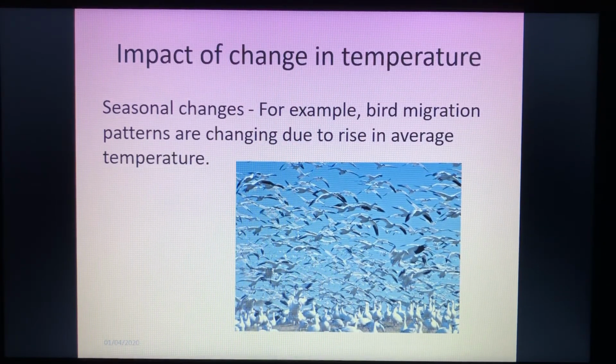So we know that global temperatures are changing, and one of those changes in temperature could be seasonal changes, and we've talked before in this topic actually about bird migration patterns, and as temperatures are changing, the migration patterns are changing. So they seasonally migrate to warmer climates, but actually now we're seeing some changes in when that migration takes place, okay? May be useful to get some notes from this slide here. And if you need extra time, pause now.